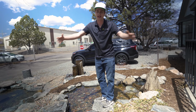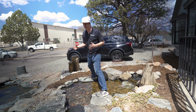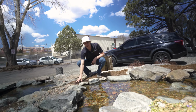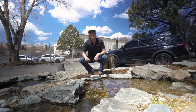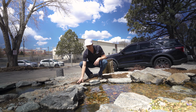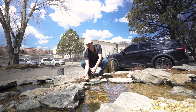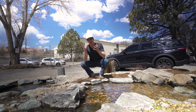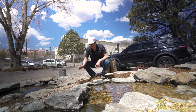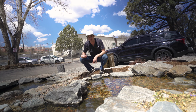All right, so here is a water feature, and what we are looking for are areas like this. This is a little bit of a wet spot right here. This may or may not be an issue, especially with mulch. It could be what is called wicking, where the water from the pond is absorbing up through that mulch, making it look like a wet spot. But nevertheless, it's always good to pull the mulch back and check if you have a low edge.